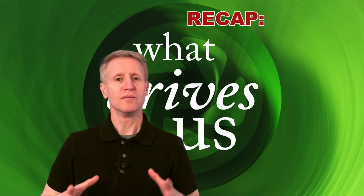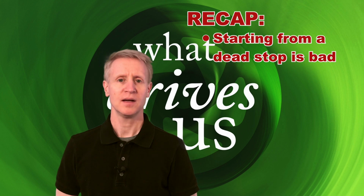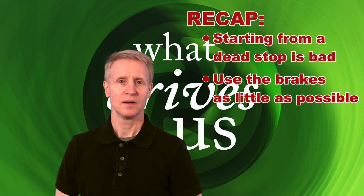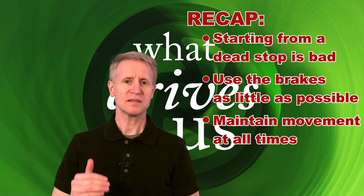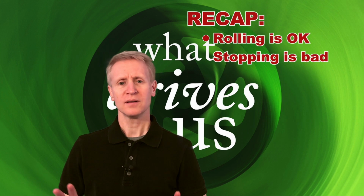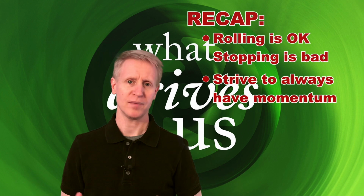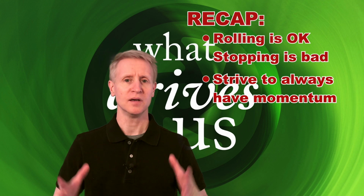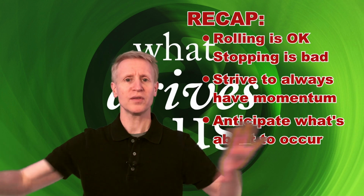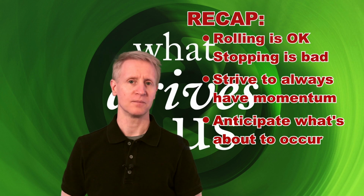Let's recap. The most energy intensive part of driving is getting your car up to speed from a dead stop. And this is why we want to avoid using the brakes if possible. We want to strive to maintain at least some level of movement at all times. If you can roll, that's great. Coming to a stop, again, you have to move the car up from a dead stop. Having a little momentum is better than having no momentum. And best case scenario is that you're anticipating all the things around you, you know what's coming, and you'll be able to react before they even occur.